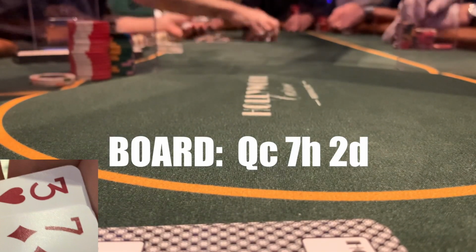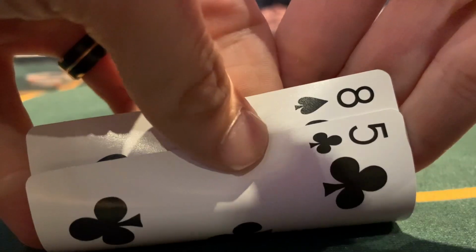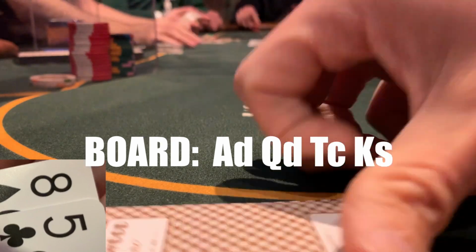The flop comes Queen-7-2 rainbow. Nobody seems too interested, so I stab for $15 with my middle pair, weak kicker, and everyone folds. I limp in with 8-5 offsuit, 4 ways again to the flop. It comes Ace-Queen-10, checks around. Turn King, Surprise Grandpa leads, and we all fold.